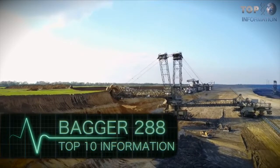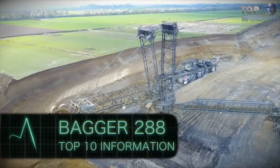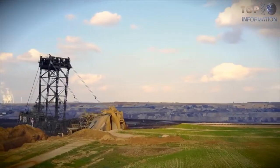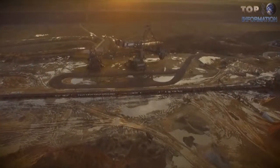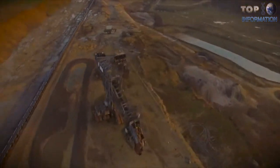Number 1. Bagger 288. The Bagger 288 is a mining machine and bucket wheel excavator. It's the biggest machine designed to work in open-pit coal mines. It's got a height of 330 feet and the length of almost 2 football fields. It's so huge it requires 5 drivers to handle it.